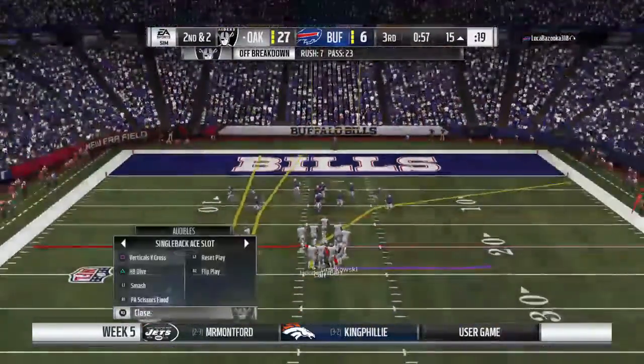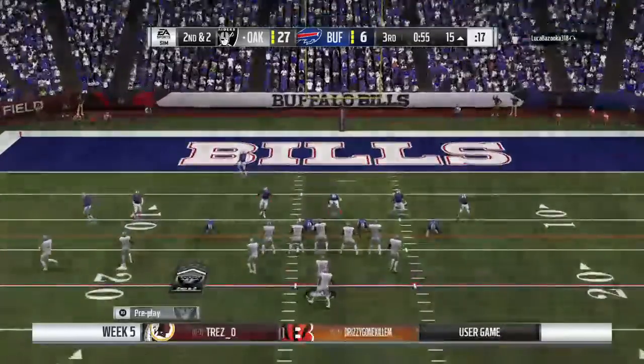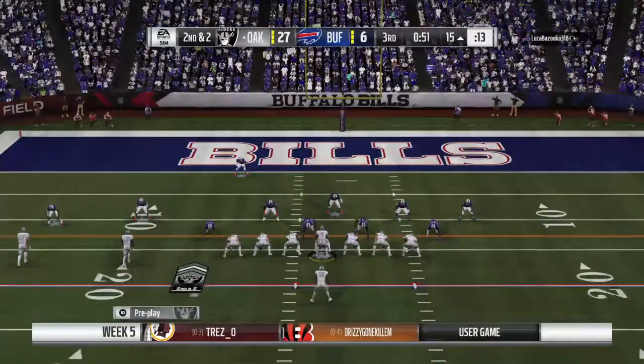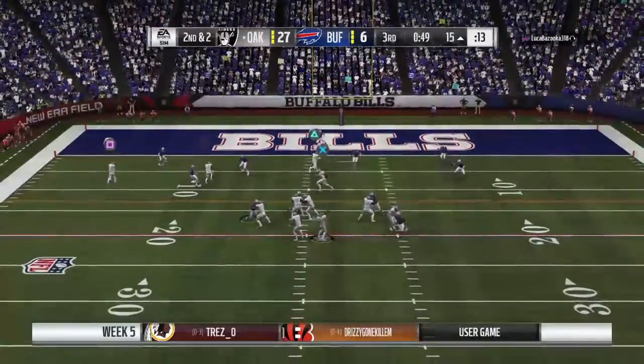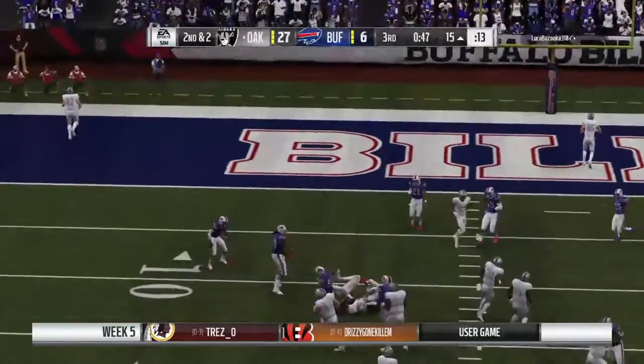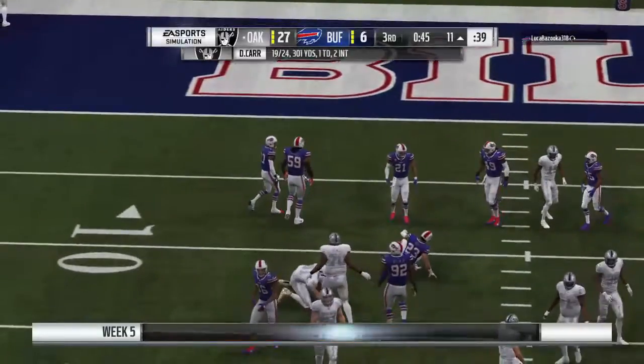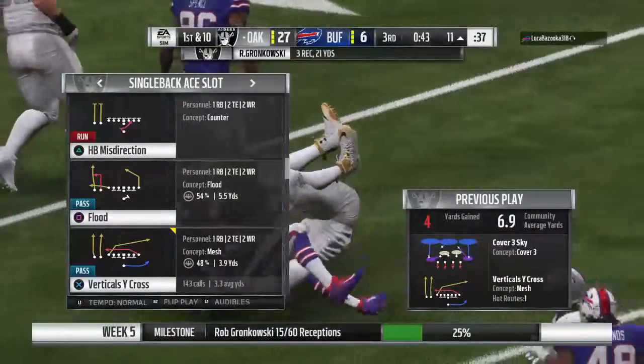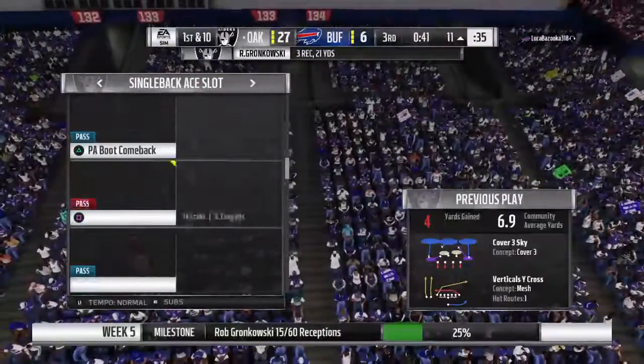Final minute now of the third quarter. Carr to throw on second down. And Gronkowski's got it, complete over the middle. And he's brought down just outside of the 10 at the 11. It'll be a pickup of 4, good enough to earn him yet another first down.